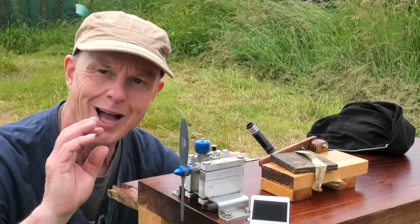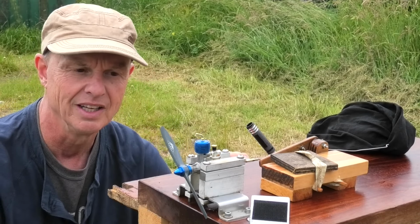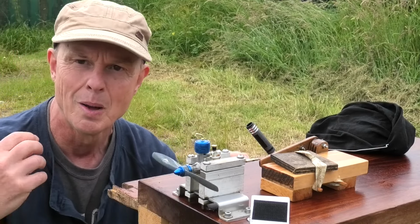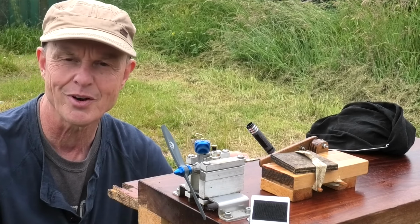So anyway, I hope you've enjoyed seeing this gorgeous Sam35 engine running. It's a joy to start, lovely and steady. What more can you ask for from a lovely diesel engine? Thanks very much for watching.